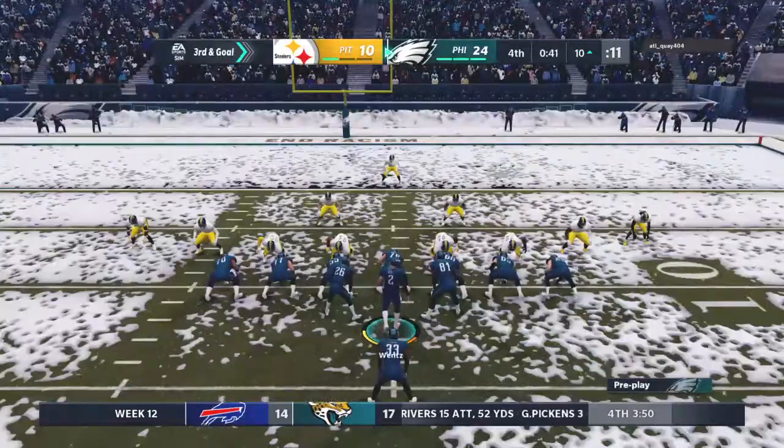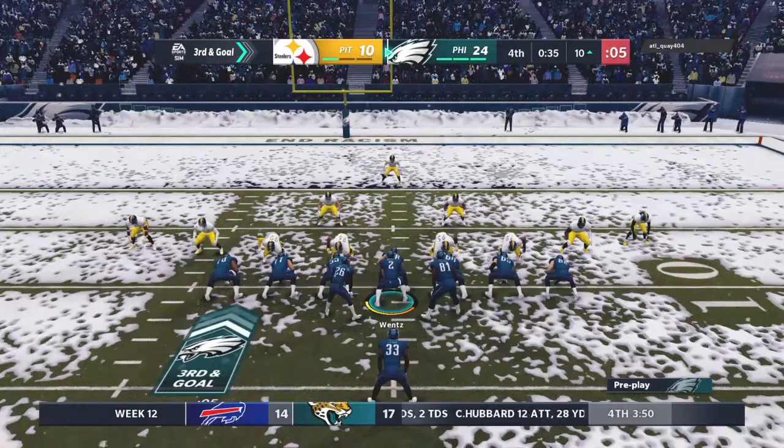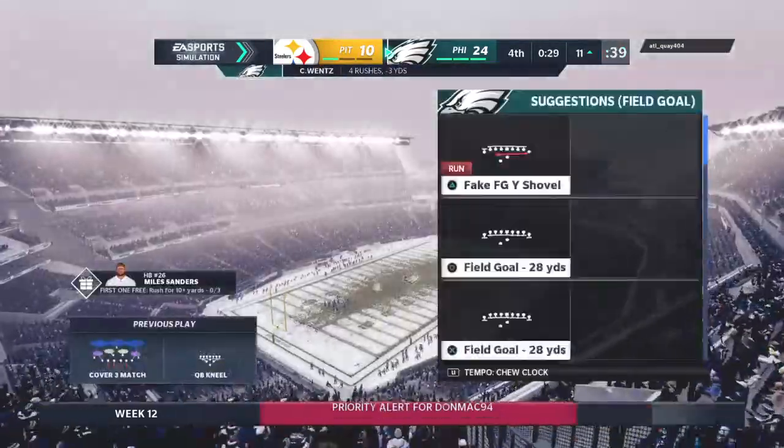And now can they reverse the trend on 3rd and goal with the last 2 plays having gone backwards? Mike 52. Watch the run. The Eagles in the victory formation as they take a knee.